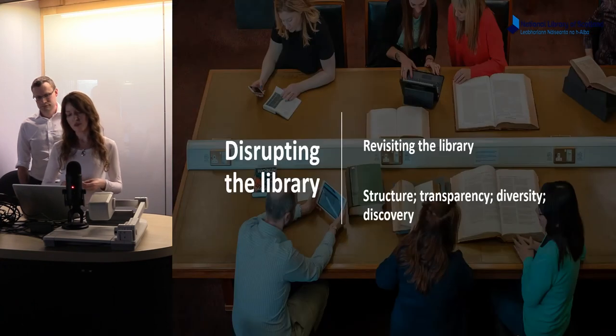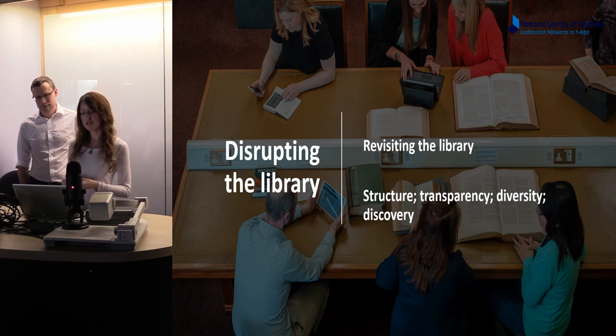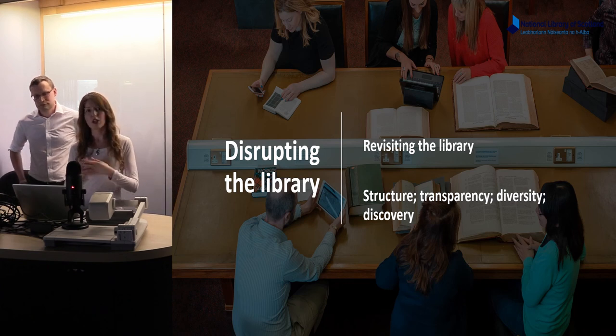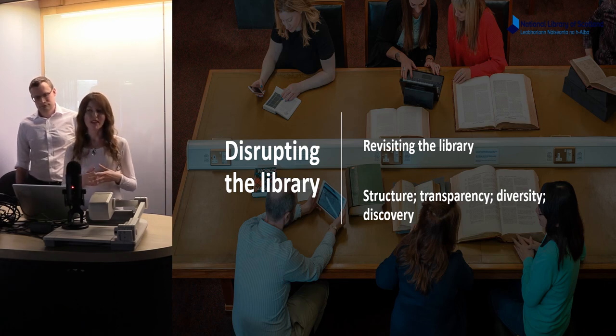So lastly, digital scholarship and collections as data is a disruptive influence in the library. I think a long overdue one. In the same way that digital scholarship brings together academics from areas that haven't traditionally worked alongside one another, so it is in the library, and we're seeing that teams are coming together to produce our collections as data and working together in new ways. And it also means thinking about our collections in new ways too. And all of this means revisiting the idea of what the library is.